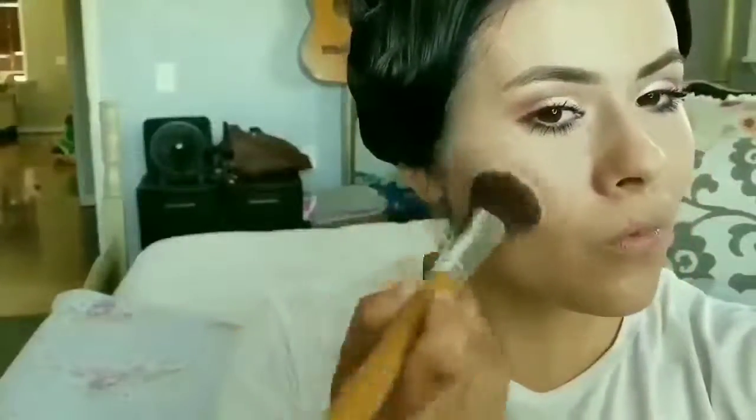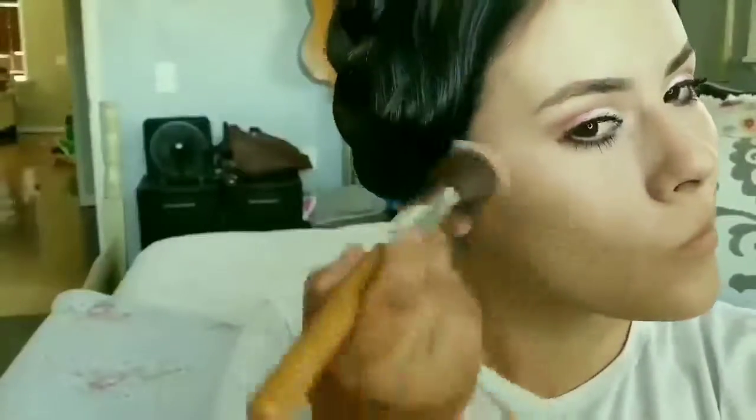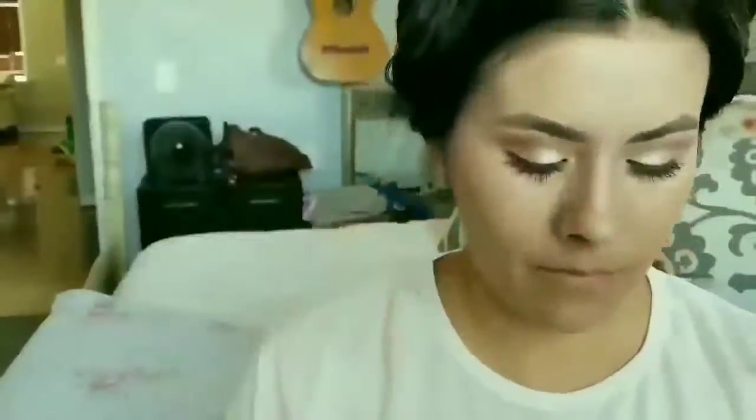And now I'm going with my NYC contouring powder and a fluffy brush. This one seems to get the job done. Really, you just have to find the brush that makes your contour how you want it to look. This is more of an all natural kind of feel that I'm going for. And I feel with this brush, it gets the job done. And under my chin, hide that chin. That's what I'm going for.